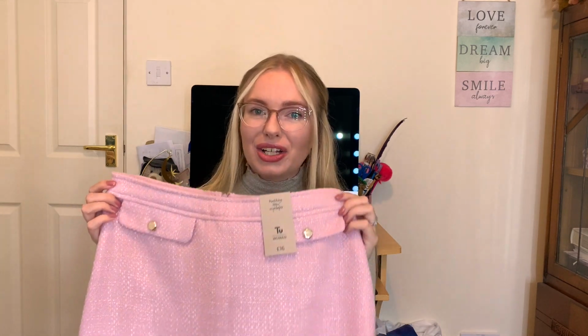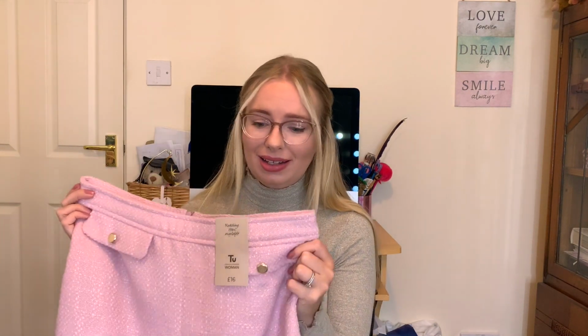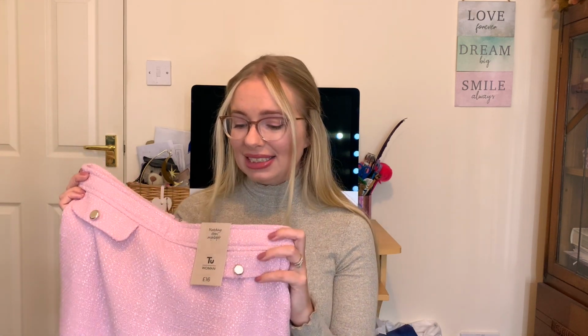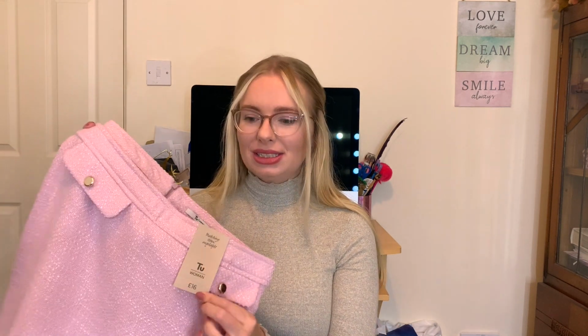And then the next thing I got is this little pink boucle skirt. I got this in the sale, so I don't know if it'll still be available, but if it isn't, I will find something similar and link it. But this is actually from Sainsbury's and I got it in a size 12, so I'm hoping that it fits okay. As I said, I'm a bit in between now, but 10 is generally way too small. My bottom half is still very much a 12. And it was £16, but I grabbed it in the sale at £8.